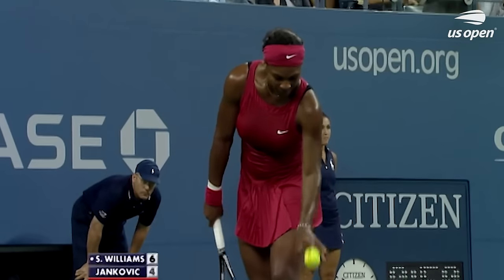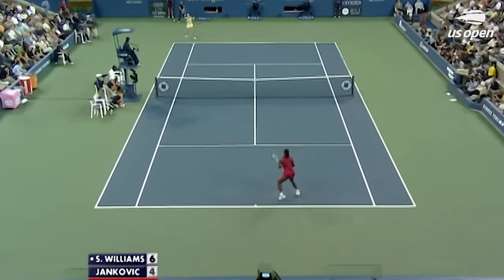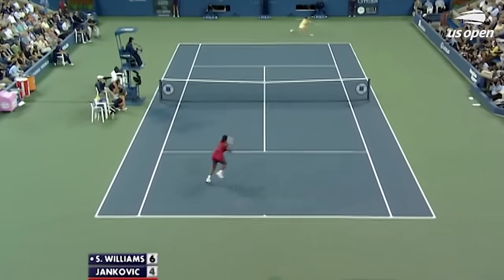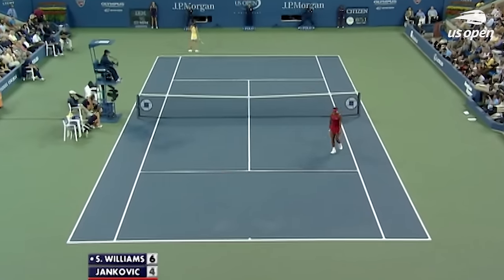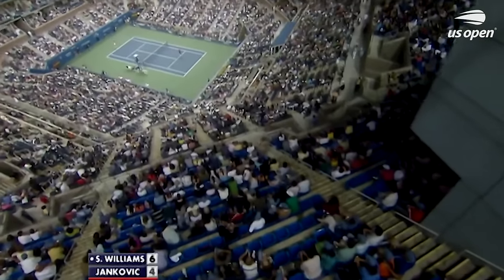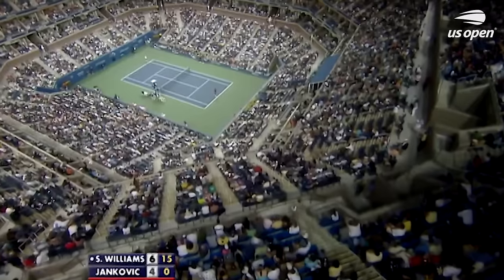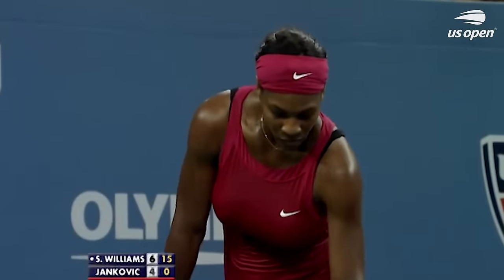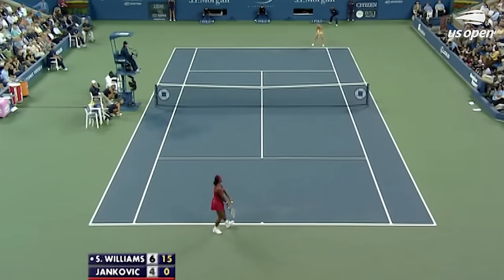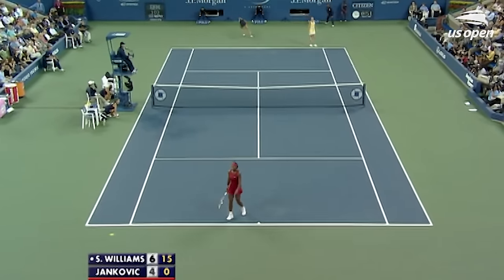Serena Williams is serving at 67% for the match, and as you can see, winning 55% of the time when she gets that first serve in. Deep shot. Doesn't have to hit that one. It's wide. 15 love. Serena Williams serving at 15 love. Second serve now. Opening game of the second set.